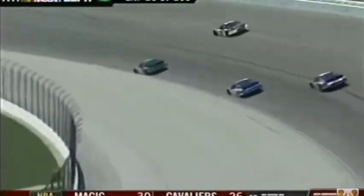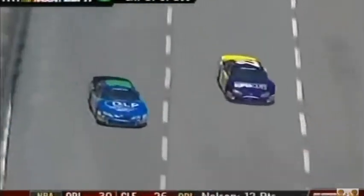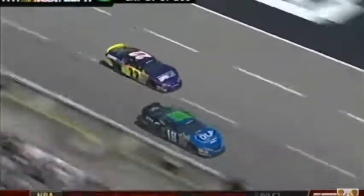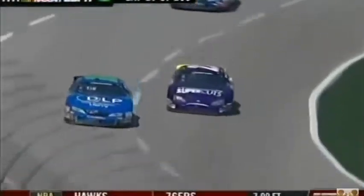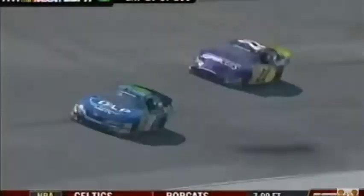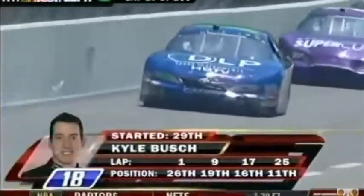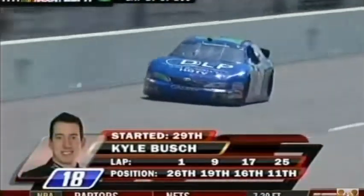Win number 12 for Kyle Busch would be his first one with Joe Gibbs Racing. It's crucial because from this moment on, every win and every dominating performance would be piloting a Joe Gibbs Racing Toyota. Busch would start 31st for the O'Reilly 300, and it would be an uphill battle from the drop of the green. Traffic, as it usually was at Texas, was miserable, but Busch slowly but surely was making his way up to the front.